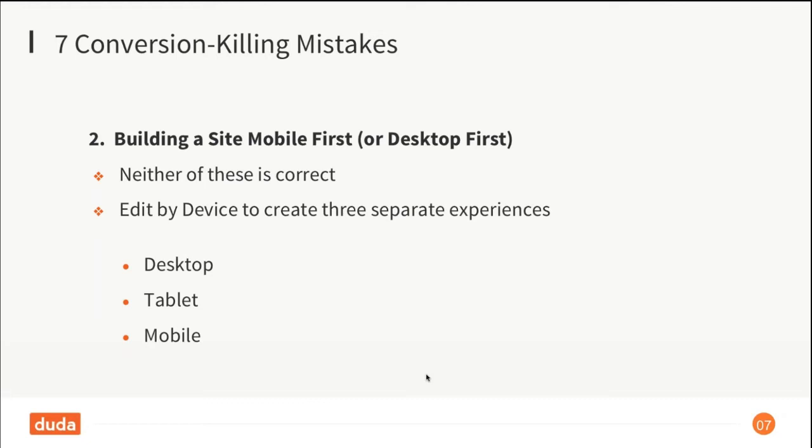And using a website builder or just designing the experience separately for each device, like at Duda we have something called Edit by Device, which lets you make changes per device so you can really differentiate the content per device experience while it's still one responsive website.